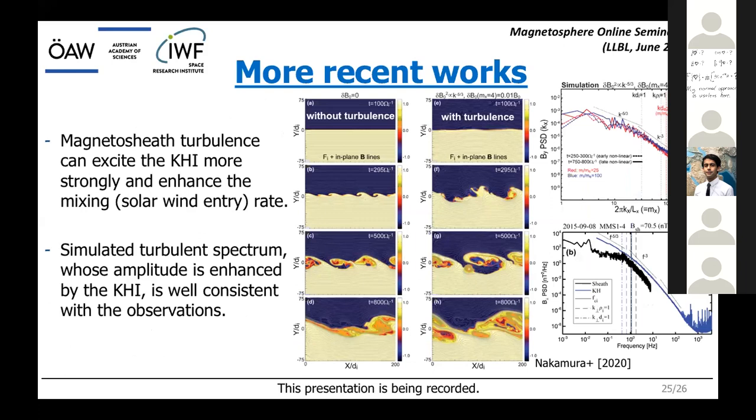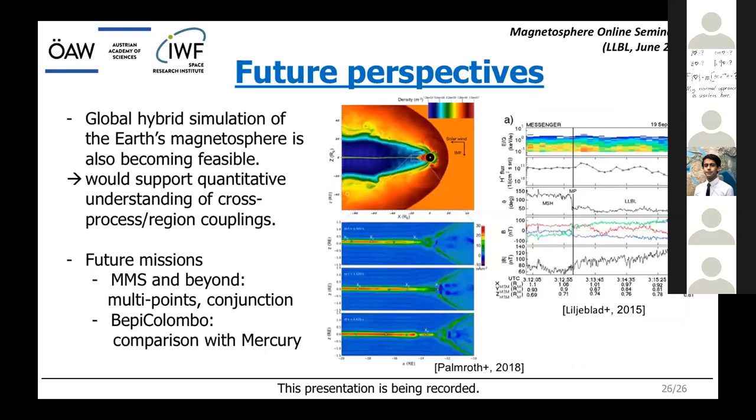And next, the full kinetic simulations of the magnetopause Kelvin-Helmholtz instability newly showed that when considering the background magnetosheath turbulence, the initial turbulence can drive the Kelvin-Helmholtz instability and subsequent secondary reconnection more strongly, which leads to more efficient solar wind entry and the formation of a thicker mixing layer. So these recent works indicate the importance of global cross-process and even cross-region couplings for future works to more practically understand the low latitude boundary layer and related magnetospheric physics.